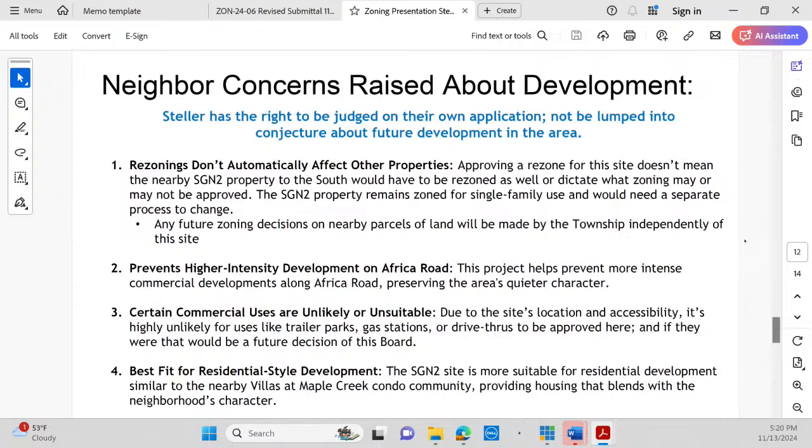Just because we get rezoned by the trustees doesn't automatically make it that other properties in the area will get rezoned. Any future decisions, I think there's been a lot of concern about that property owned by SGN2. That's fully within the discretion of this board, and you will make those decisions at that time.